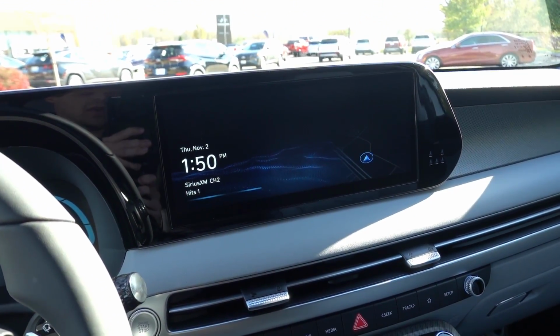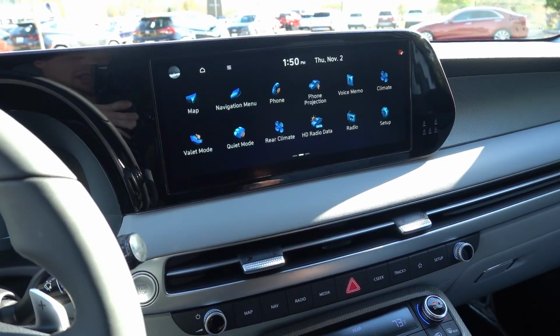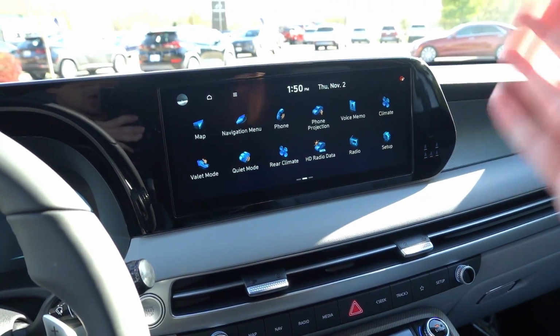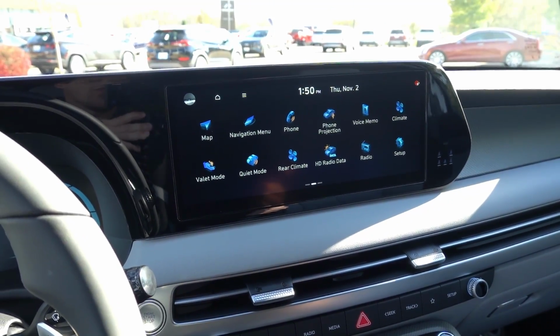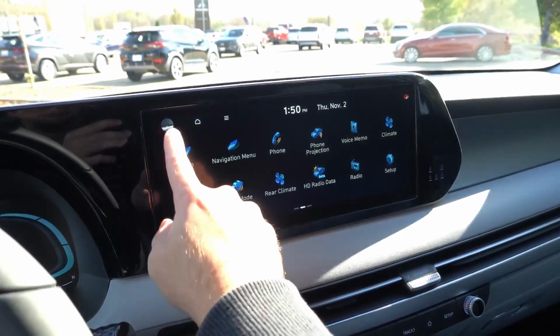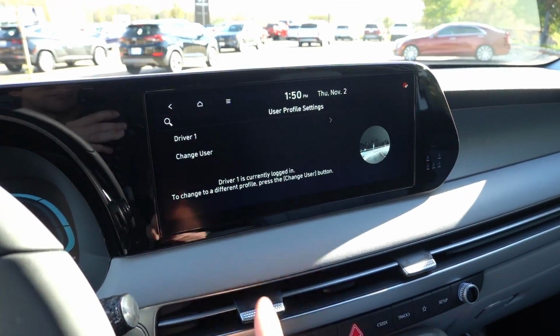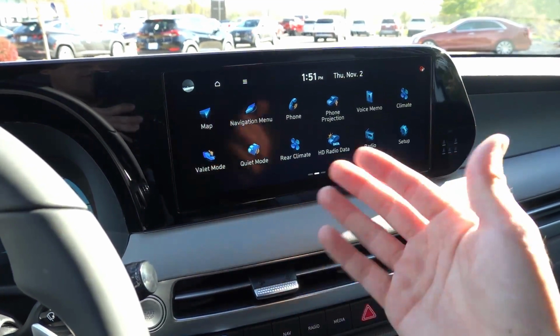Now, speaking of the infotainment system, this is going to be the standard screen on every single Palisade from the base SE all the way to the top Calligraphy. 12.3-inch in size, HD resolution, has built-in navigation, which unfortunately means wired Android Auto and wired Apple CarPlay only. There's your driver profiles up there that you can customize some of these settings in the radio for. The overall control and features is very nice.